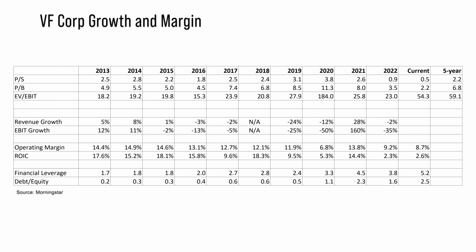From this table, we can see that the relative valuation metrics are at all-time lows, but so are returns and margins. On top of that, VFC became much more levered. Depending on what the future holds for VFC, it could be a fantastic value play with a great dividend yield. Conversely, it could be a terrible value trap with even more stock declines.